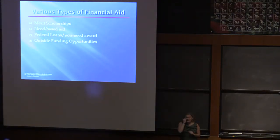So various types of financial aid. So this is what we have: merit scholarships, need-based financial aid, access to federal loans, non-need-based aid, and outside funding opportunities. Now the majority of this is going to apply to students who are US citizens or permanent residents of the US, because for need-based financial aid, federal loans, you have to be a US citizen or permanent resident.